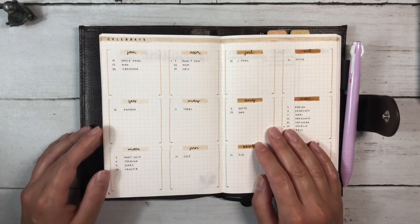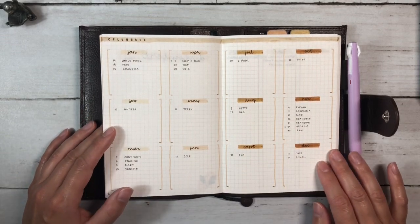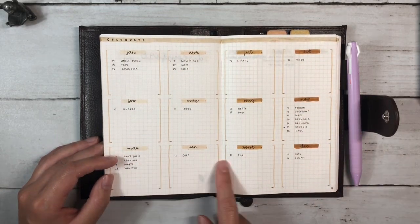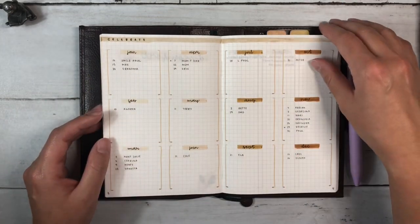This page says celebrate, and it's for birthdays and anniversaries of the people in my life. I just blocked it off. I used 3 different Tombow colors in kind of a gradation, and I just love how that looked and having this all in one space.